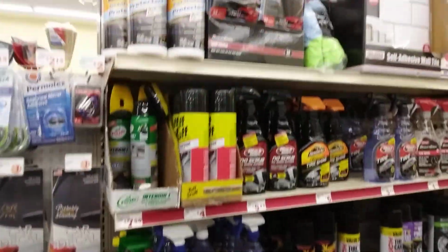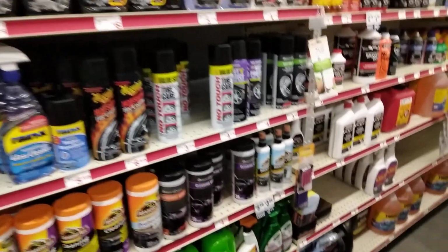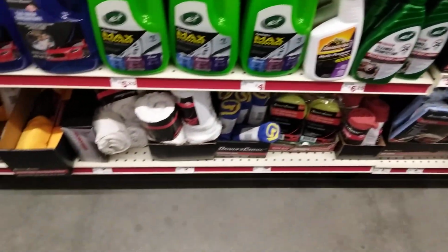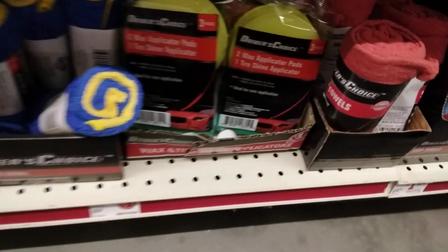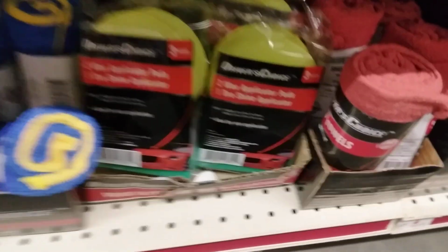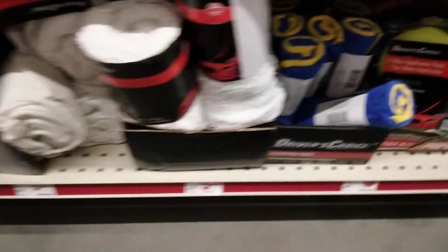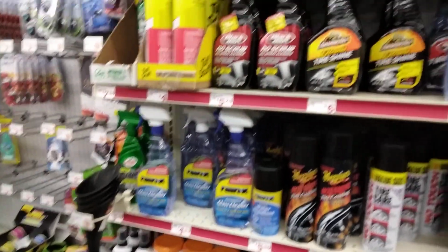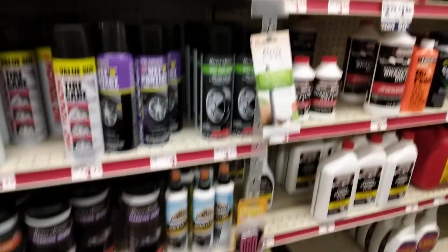What we got up in the Family Dollar store? Let's see what's new in the detailing field. They got stuff that's in Dollar Tree. There's $1.25. There's a dollar in here. And that's a... I don't understand that too much.